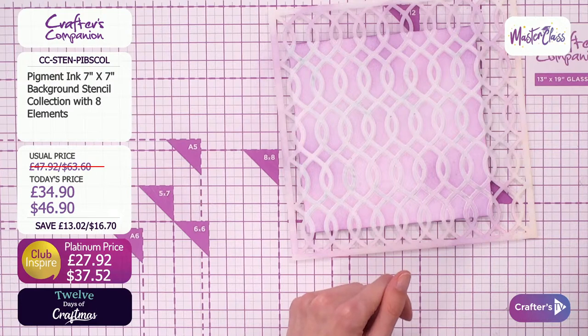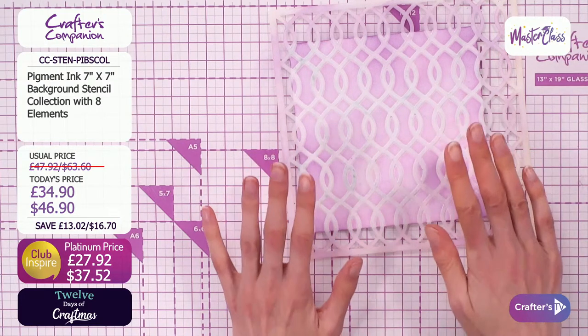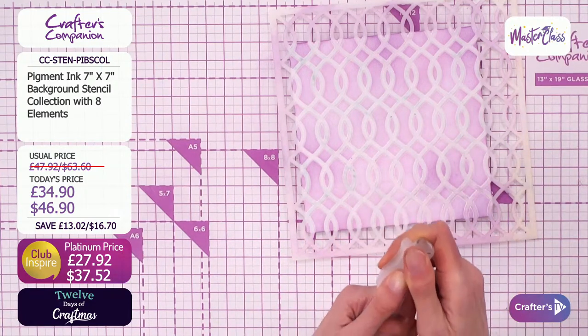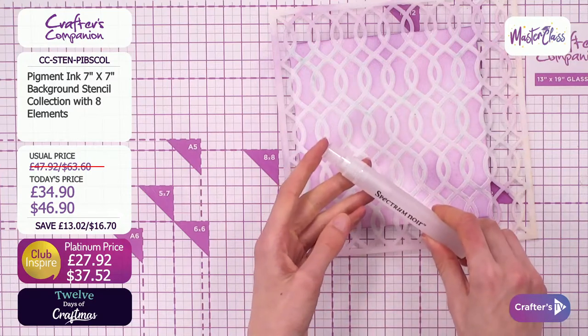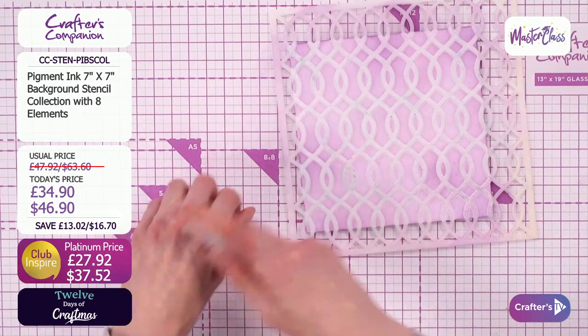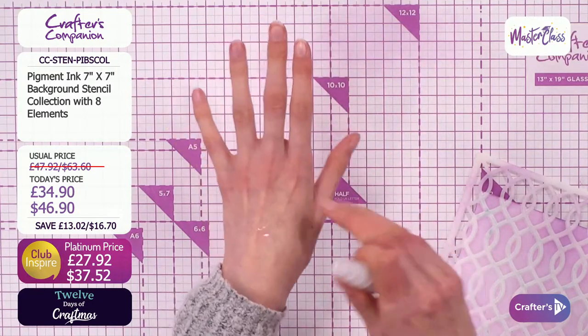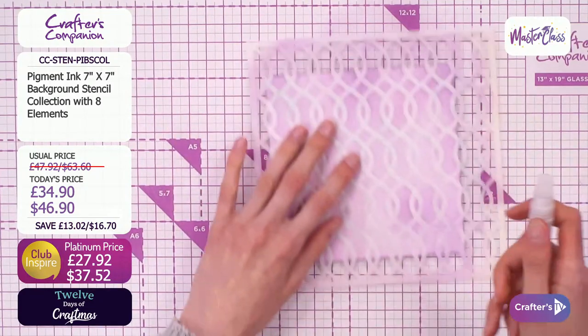It's fabulous. Right, so we've built up our ink onto there. We've got colour onto there, but let's utilise the fact that these are water reactive dye. So let's get one of our spritzers. I'm using my Spectrum Noir spritzers, and like I said earlier in the Play Crafts Right show, I always spray it on the back of my hand just to get a gauge of how much water roughly is going to come out.